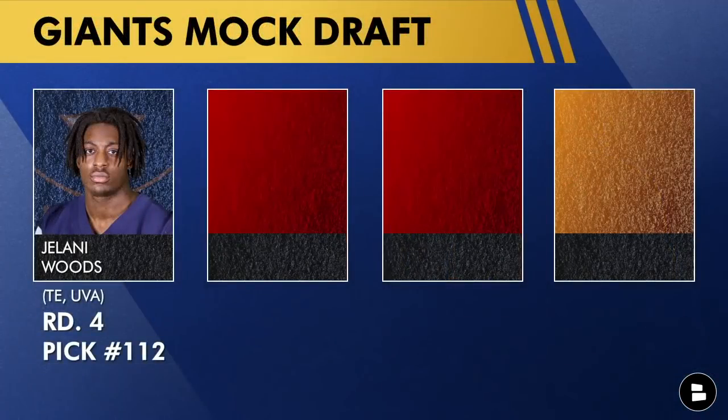The NFL draft and this mock draft rolled on, and round 4, pick 112. I went with Jelani Woods, the tight end out of Virginia. 6'7", 253 pounds, ran a 4.6 40. He's the real deal. I've heard a lot of people talk about if LeBron James played football, that's what Jelani Woods would be, and that's what he looks like out there. He's not easy to tackle.